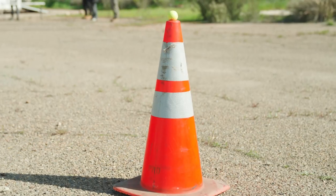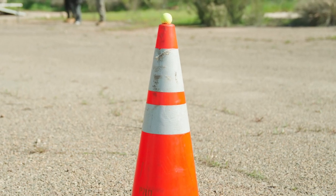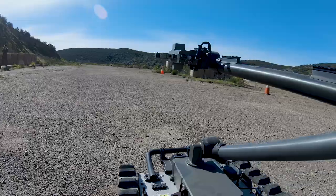You've got a golf ball on one of the cones. Pick it up, and you're going to move it and put it on top of that other cone. This is going to be easier said than done this time, isn't it? It is. It's going to be practice. Easy, this, please.